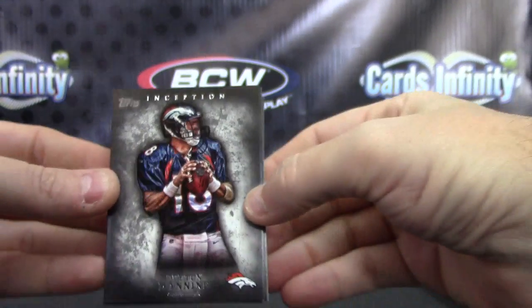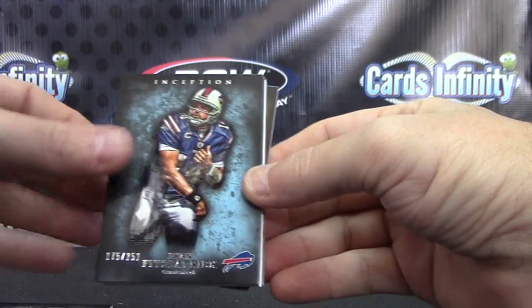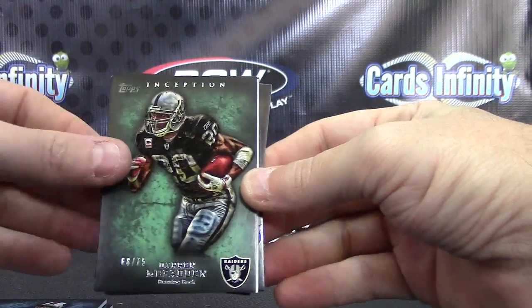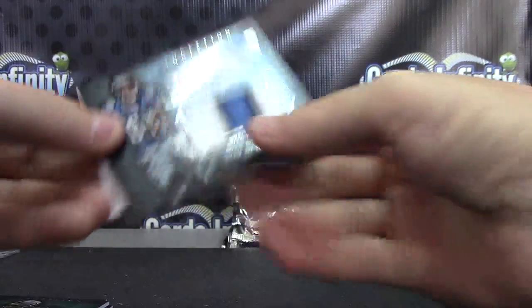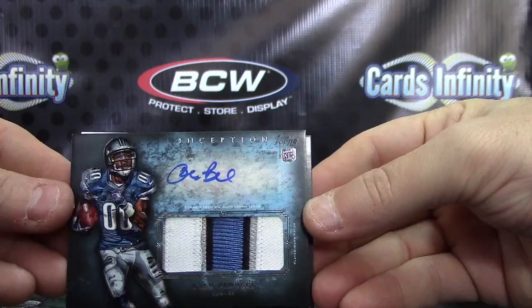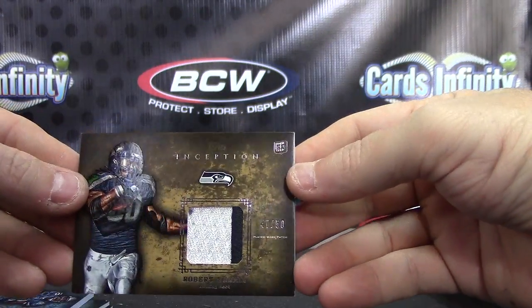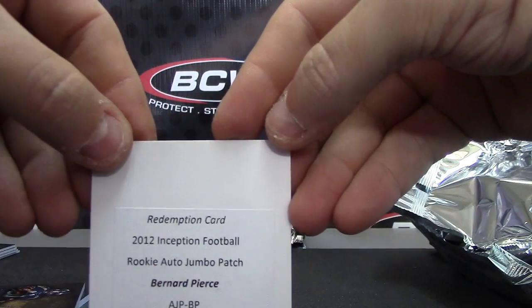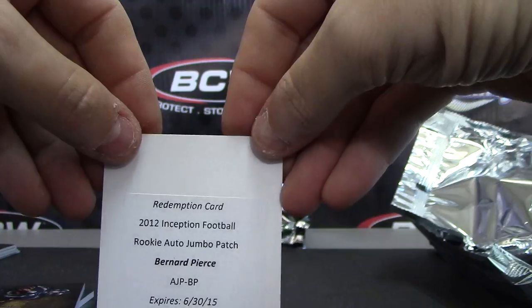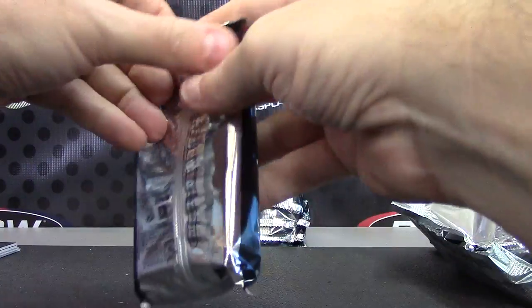All right, grab it. Did it get it? There we go. Peyton Manning, Ray Lewis, Ryan Fitzpatrick, 252, Darren McFadden to 75, another redemption, patch autograph, Ryan Broyles, not numbered, and a patch number to 50, Robert Turbin, and Bernard Pierce, rookie. Yeah, if you're a Ravens fan, you'd be getting all the good cards. Bernard Pierce, jumbo patch autograph.